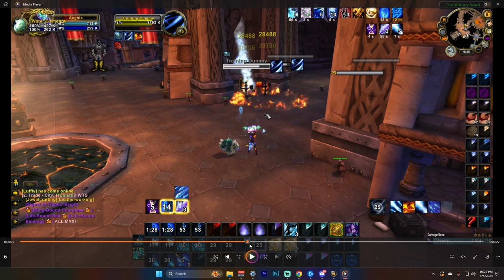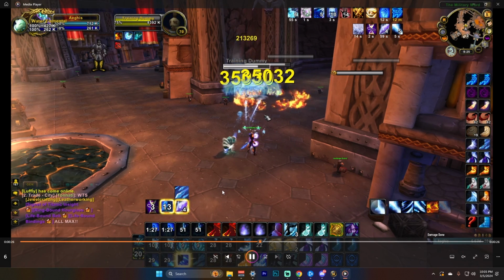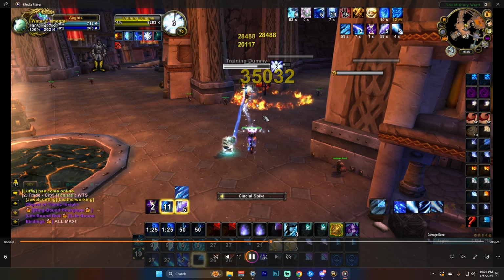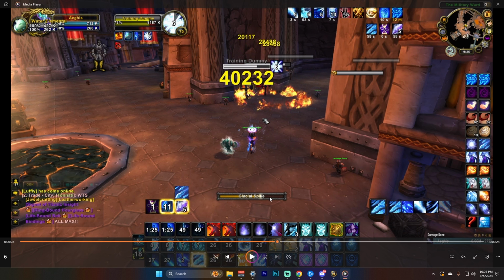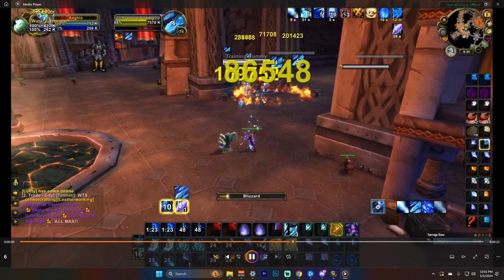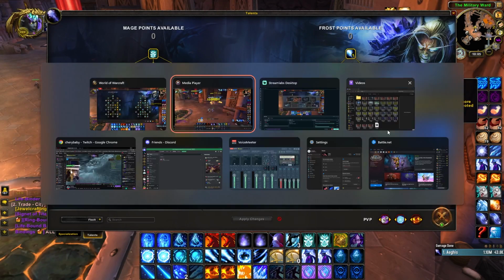Like right here, you could, or actually no. So the reason I have to send this Flurry here is because I don't have 4 Icicles. So I send the Flurry, which gives me my 5th Icicle, and then that procs my Glacial Spike. And now I can Glacial Spike into the Winter's Chill. That will make it crit. I throw a Lance in there as well. Spells into Glacial Root also get value from Sub-Zero.